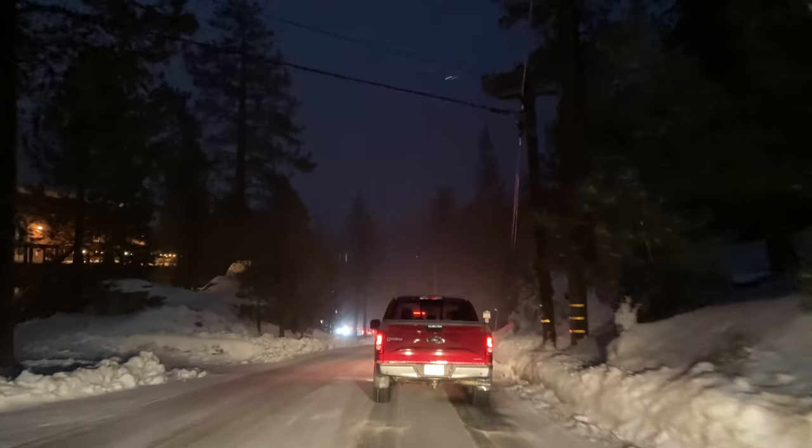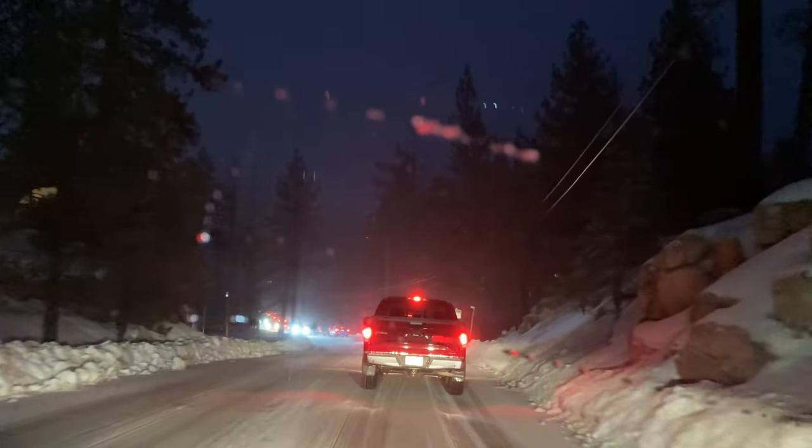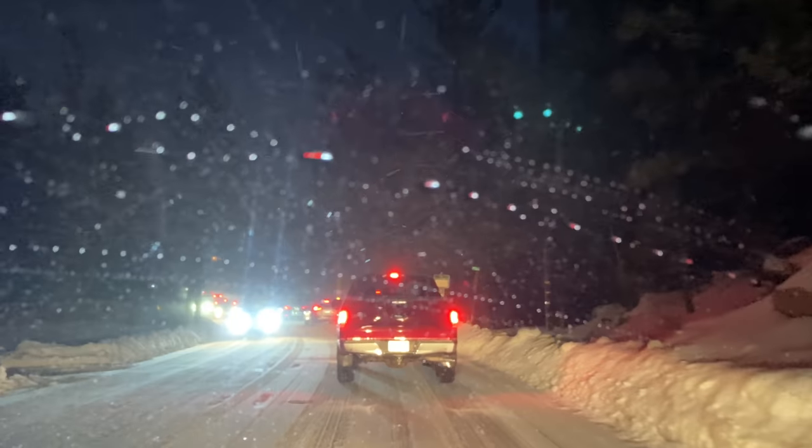Wow, what a beautiful night. This is so beautiful this time of night. The color that the iPhone camera brings out during this time of night is just gorgeous. And we're having snowfall.